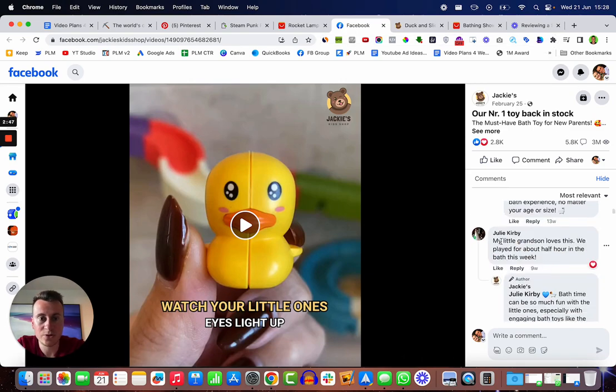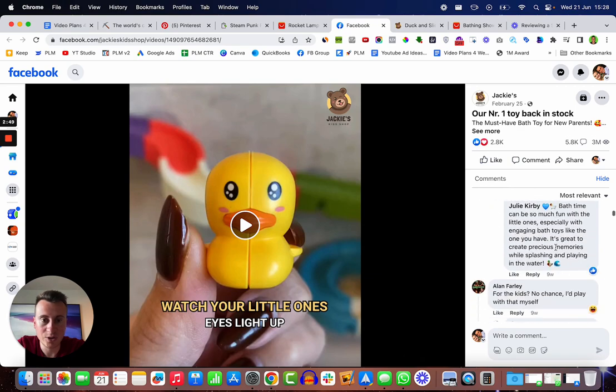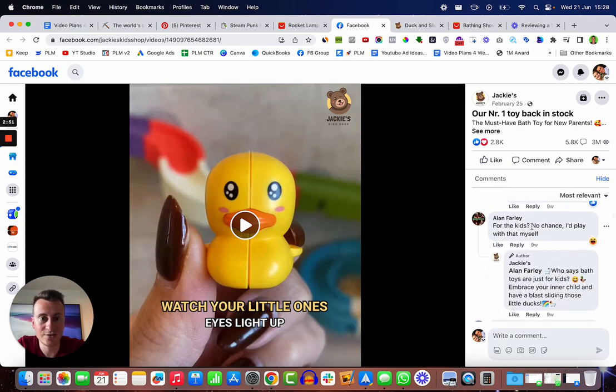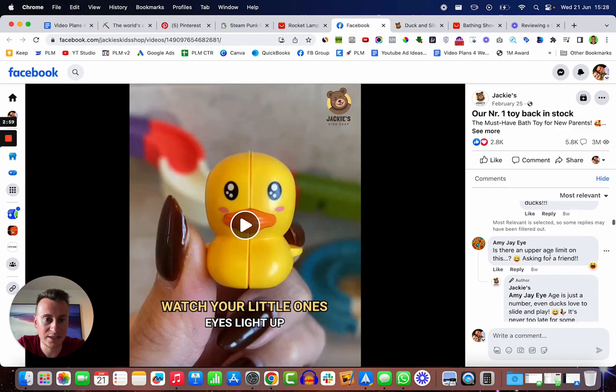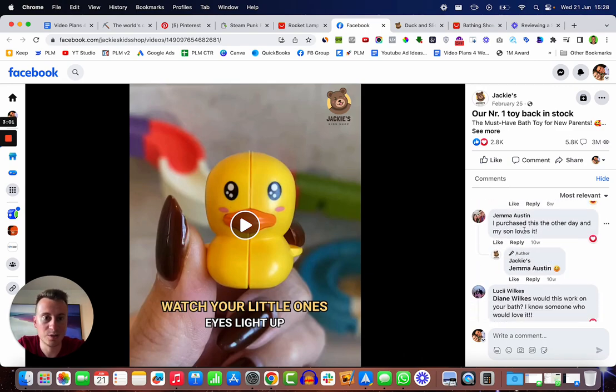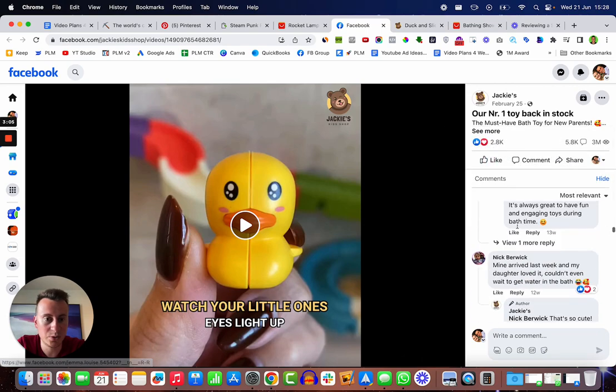Let's keep going down. Julie, my little grandson loves this. So another person has bought this product. For the kids, no chance I'll play with that myself. My little boy has recently started crying at bath time. I got this for his second birthday and yippee, he loves baths again. Another person that's bought this product. I purchased this the other day and my son loves it. Another person who has bought this product.